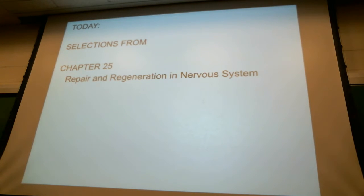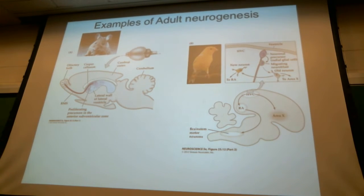But when it comes to the nervous system, regeneration is not something you would regularly see. In fact, there are only a handful of examples where you can see new neurons generated in the adult brain. One of such examples is mouse olfactory bulb, the part of the brain which processes sense of smell.